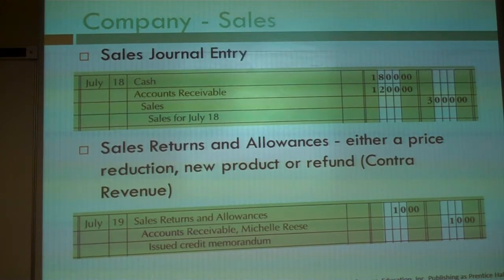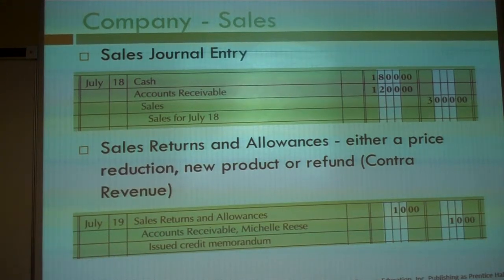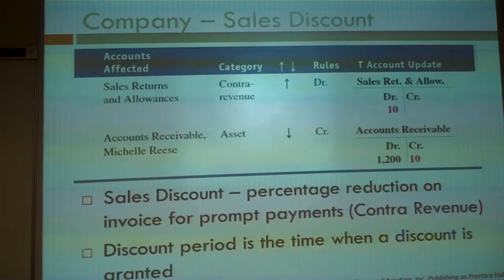Now, what if Michelle Reese paid us on time and we gave her a discount when she makes a payment? We want to give her a discount on the amount that she purchased minus the $10. We don't want to give her a discount on that $10. We also don't want to give her a discount on the sales tax if we had sales tax added to that. We're just the keeper of the sales tax. It's not a profit for us. We keep it, we send it in. We're the collectors. It's not revenue for us as the company.